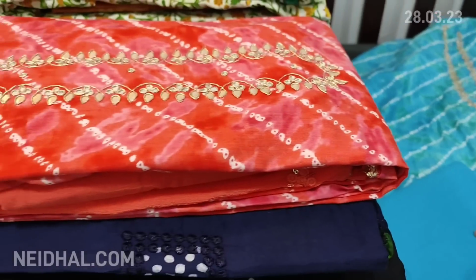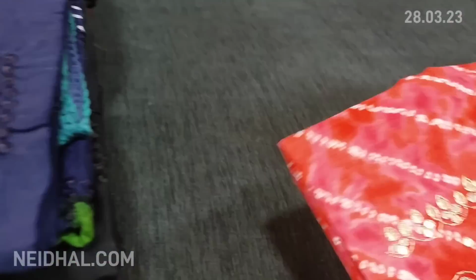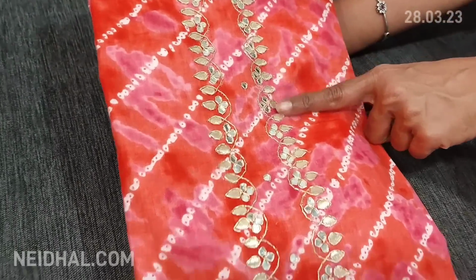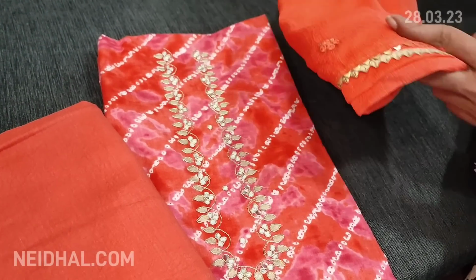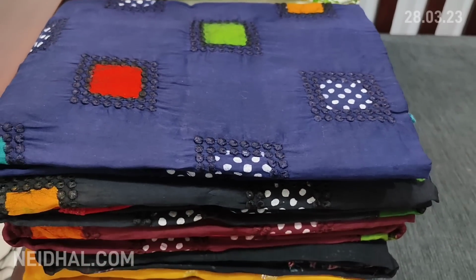We have one more color. Second color, a combination of dark peach and dark pink, dual shaded. You can take a closer view of the work, neatly done. The fabric is pure soft cotton, matching lining provided and dupatta in fancy chiffon with a beautiful work. So these sets are priced at 1249.